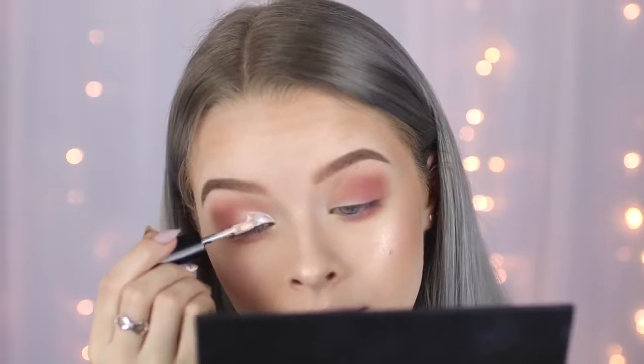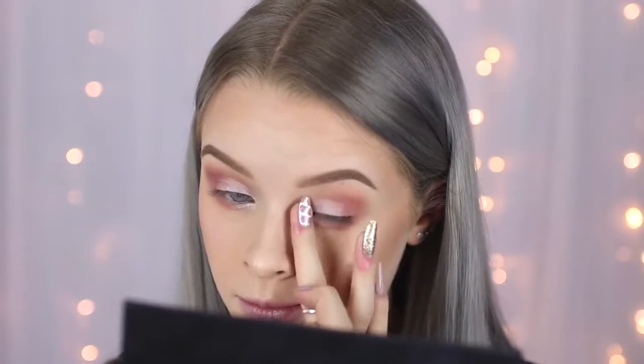I'm then just going to use one of the eye paints. I'm torn whether to use Vicious Gold or whether to use Eternal White. Just going to blend it out with my finger to make it a tiny bit less intense. So I'm also just putting a bit of this on my inner corners.